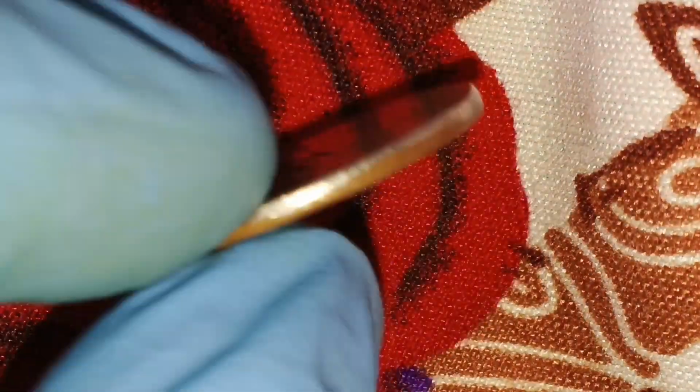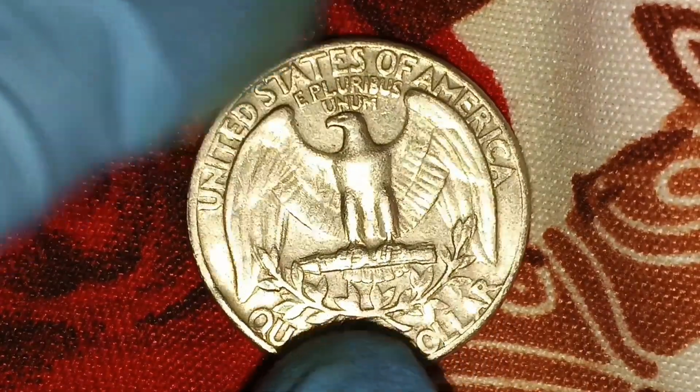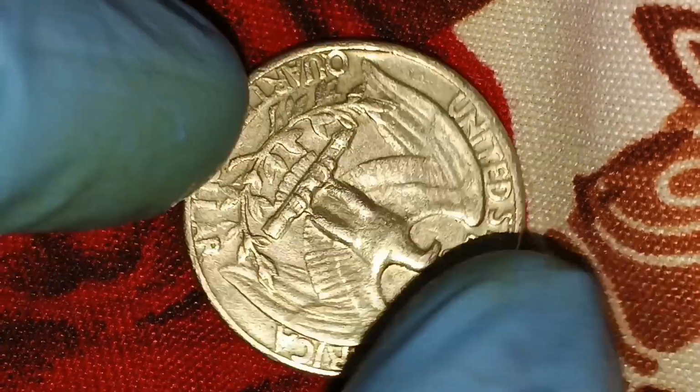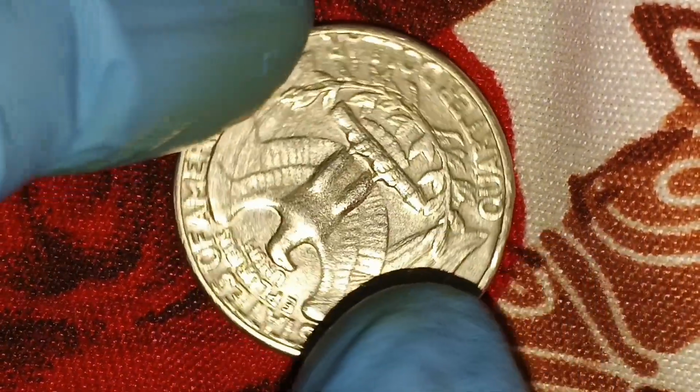Now is the time to go check your coin jars, drawers, old boxes, and anywhere else you might find forgotten change. The next $1 million quarter might be waiting for you.